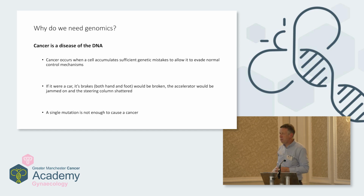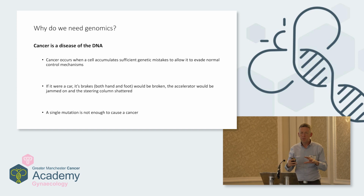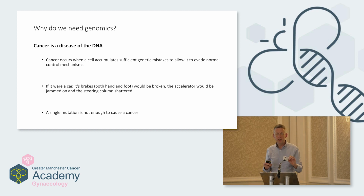So if we go right back to the beginning, why do we need genomics in cancer? Then I think we have to start with the fact that cancer is a disease of your DNA. So if we take it back to fundamental principles, cancer is a disease where a cell becomes autonomous by developing so many mistakes in its DNA that it can escape all the normal checkpoints and grow unfettered and unchecked.